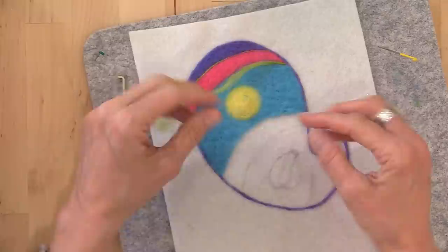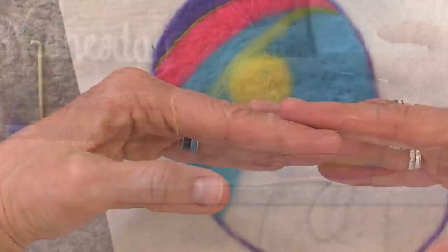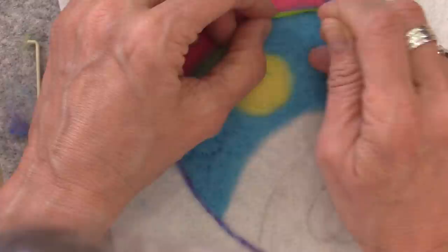So if it's too thick, you can just draft the fibers, and you're pulling by holding them in one place and pulling a little bit, then you're just slightly loosening those fibers a little bit and getting them a little further apart so that you can get a little thicker of a line. So going from here to here, that's drafting. So then you're just going to guide it as you go with your needle to get that fine line.